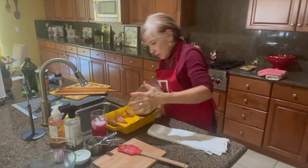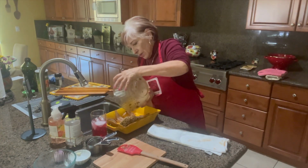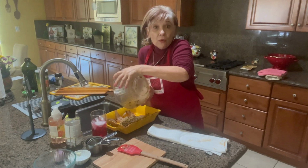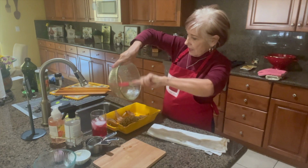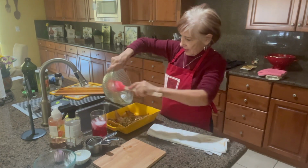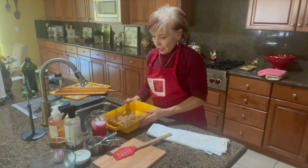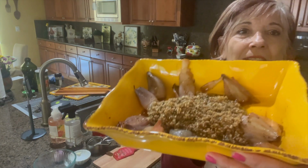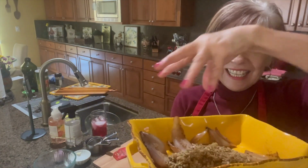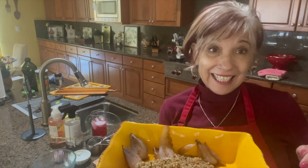All that gets put in the middle of my dish. I don't even have to line the dish with any olive oil or spray, because there's enough in the garlic that I did. And all this is gonna go into a 400 oven. This is what it looks like right now, and it's gonna get nice and crispy, uncovered for 20 minutes.